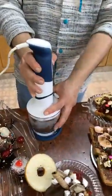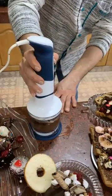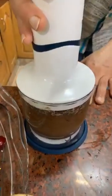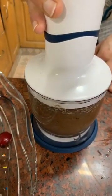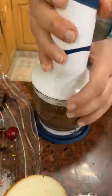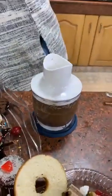So, just give me a minute. And that's it. Blend it together till it makes a smooth paste. The Oreos are crushed, the milk is mixed well with everything, and that's it. Okay, I can hear. Let me get this out. I don't want to make another spill.